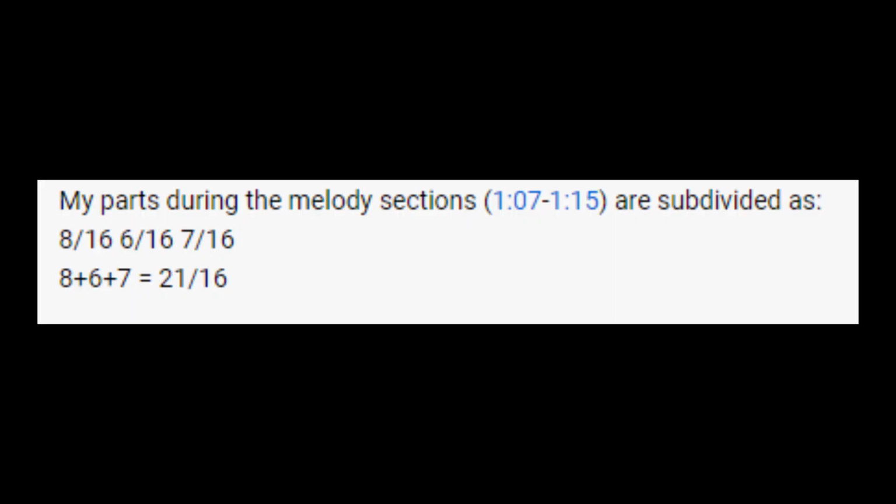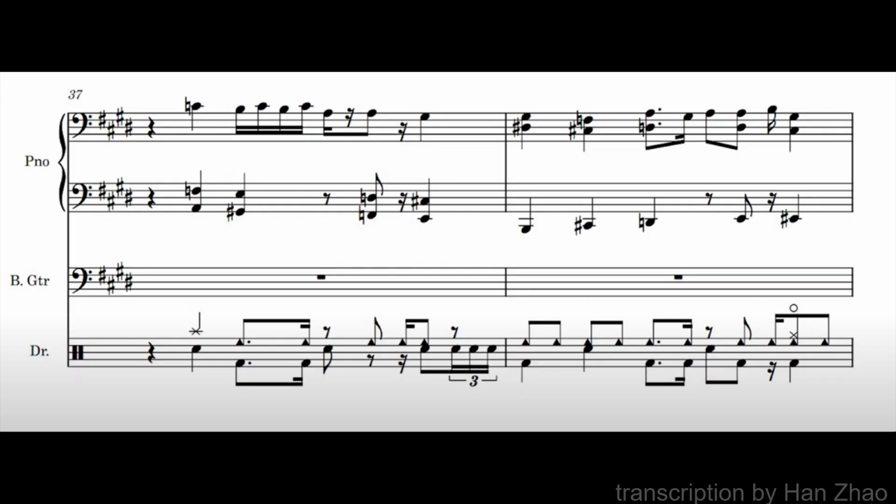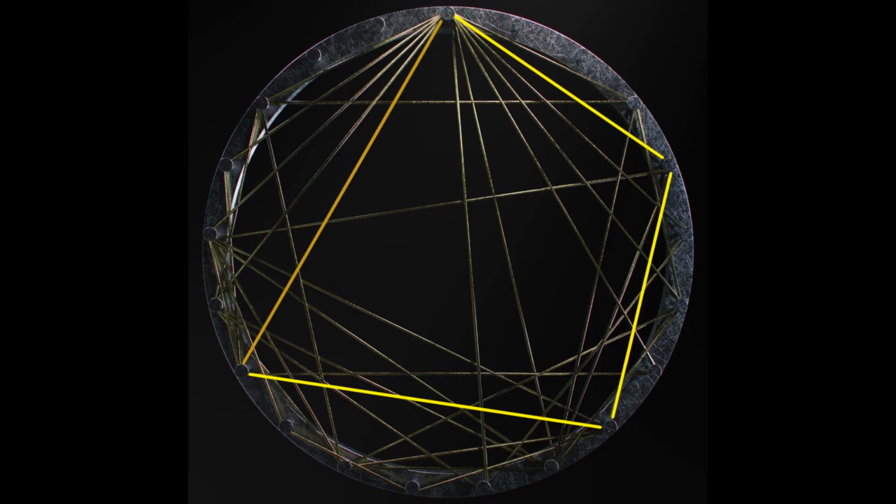Let's do another. In the next part, Marion says he feels it in 8 plus 6 plus 7. We already know this first 8 doesn't exist on the wheel, so we'll just break that into 4 plus 4. The 6 is accounted for right here, but for this 7, there is a thread here. But if we look at the transcription, it seems like that 7 is regularly broken up into 3 plus 4. So we're actually going to use these threads here. Don't worry, this 7 is accounted for later on.